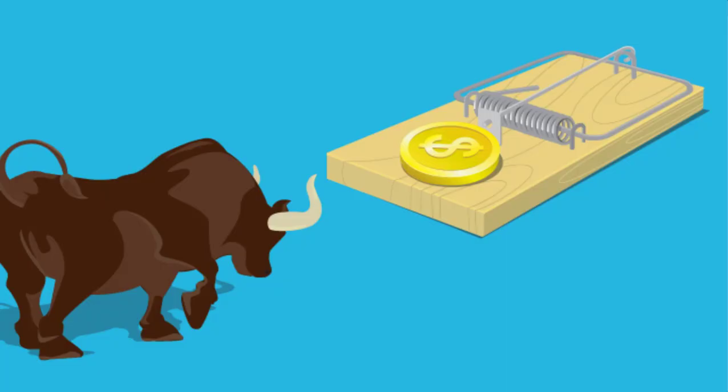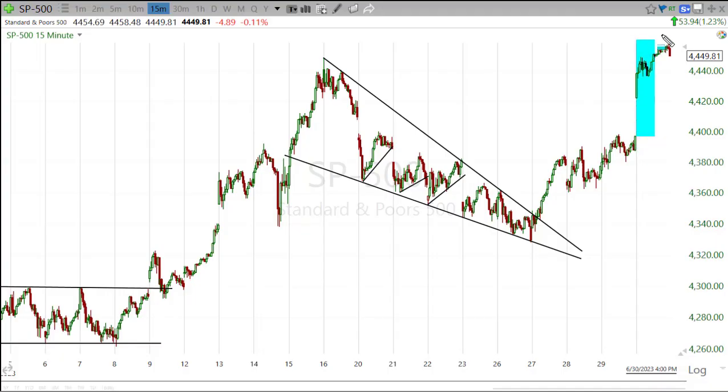The S&P 500 actually acted a little bit better. So it had this big gap up on Friday, traded above 4,400, traded just above this high, which is where I would call that a definitive breakout. Of course, we do see that huge short covering in S&P futures, but I would again watch this very carefully.